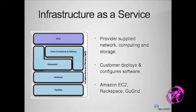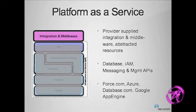You're going to be hearing a lot about infrastructure as a service in this presentation. Examples include Amazon's EC2, Rackspace, and GoGrid. You assemble the infrastructure you need. You put machine images, caching, memory space, disk, what have you, together. Platform as a service, usually some application. The most common thing you're going to see for platform as a service is things like database as a service, database.com.